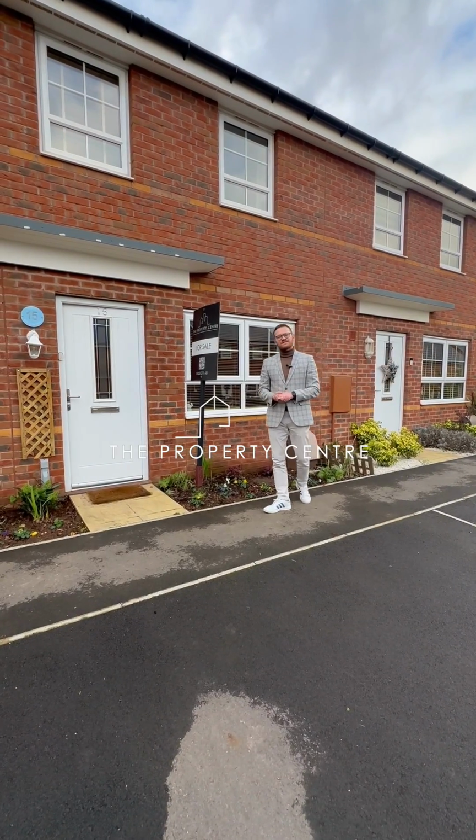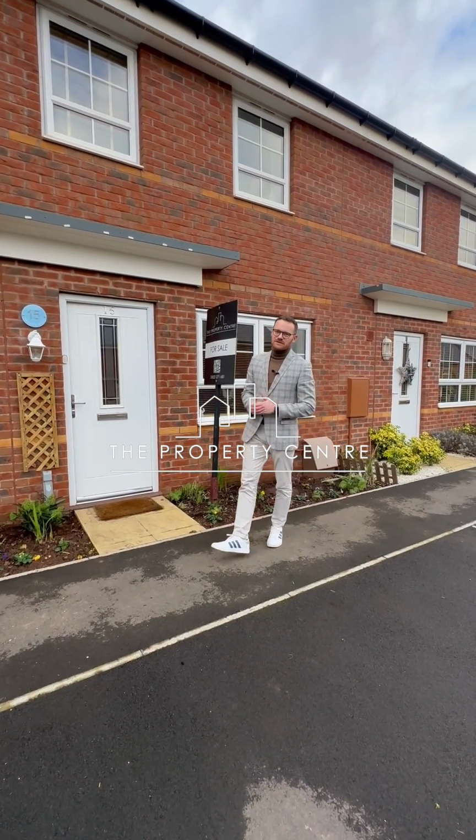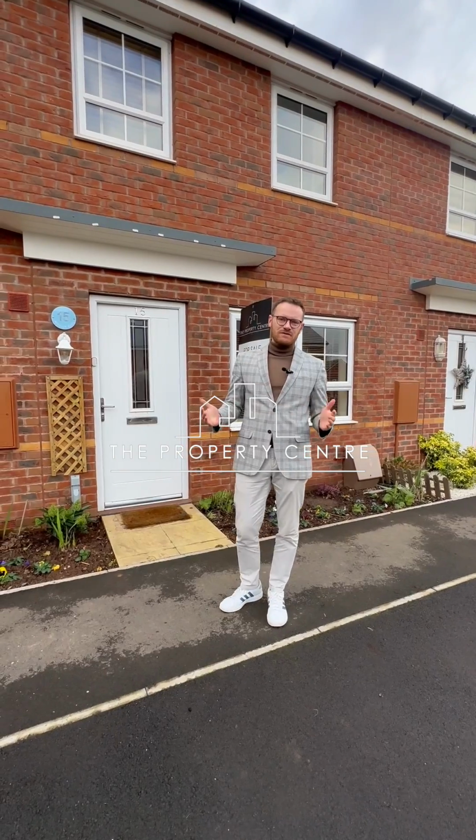Today we're at Rossiter Road to see this immaculately presented David Wilson 3-bedroom terrace property. Ladies and gentlemen, welcome home.